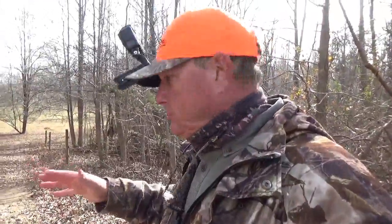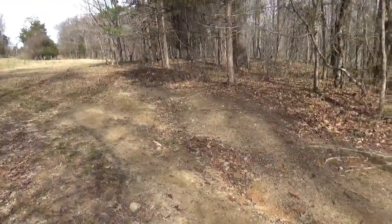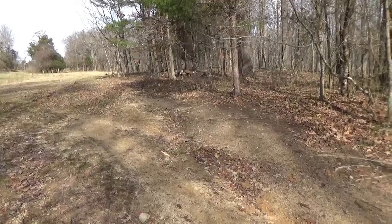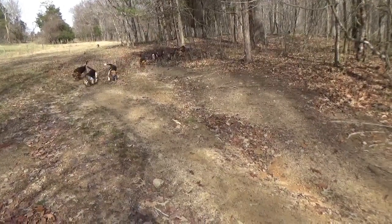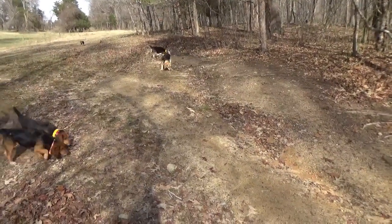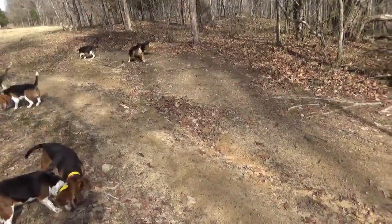So I'll turn the camera on. We'll watch the dogs work the track coming by. Now again, when the dogs get to me, because I'm standing here and the rabbit basically ran right up under my feet here, they'll probably bother right here where I'm standing. Let's see. We backed out. Now I'm gonna just stand still and give the dogs a chance to work the track.